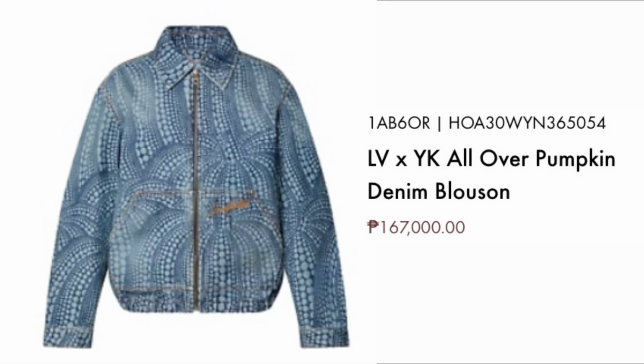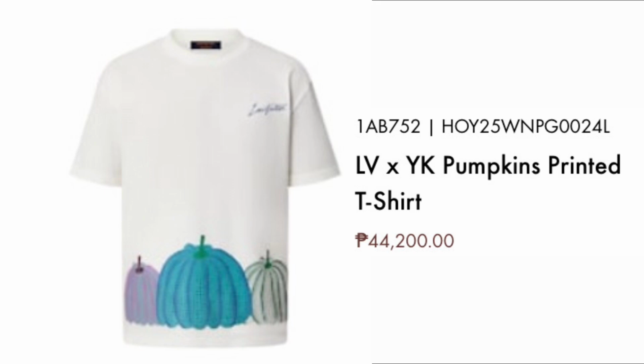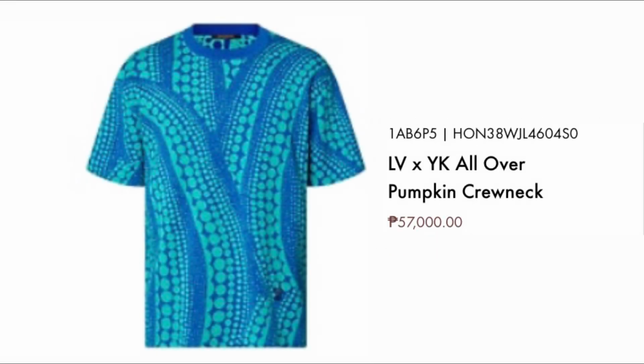Now let us check out some ready to wear. So we have the all over pumpkin denim jacket for 167K, like this one. Then we have the pumpkins printed t-shirt for 44,200. This one I like, very, very subtle. And you know, you would know that this is a Yayoi Kusama. This one I am not a fan.